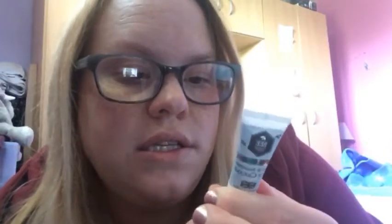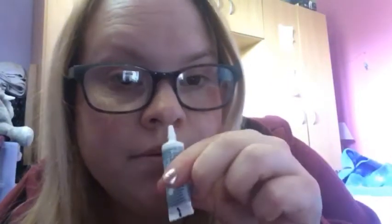Next up is Be Good Youth Enhancing Lift and Brighten Eye Cream, made by British Bees. And this is 5 milliliters. And yeah, pretty much says what it is in the tin. It's an eye cream. It's got a slight scent. I'm not sure if it's kind of minty, pepperminty. I've got the cold. It's driving me nuts.